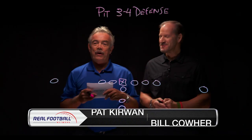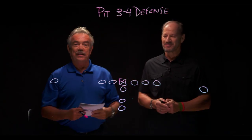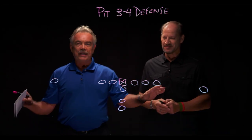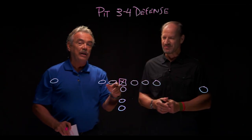You're back here at the Real Football Network, and I'm with Bill Cowher, and we are going to discuss the Pittsburgh 34 defense. Now, I've got a two-back setup here. In football terms, this is 21 personnel, 2 running backs and a tight end. One of the base formations that Coach Cowher saw 1,000 times. Going to ask him to install the 34 front.